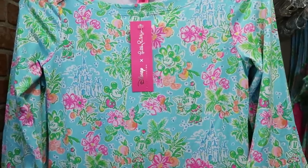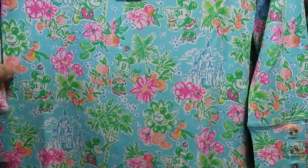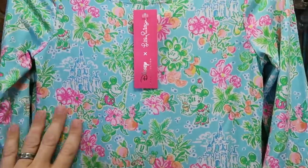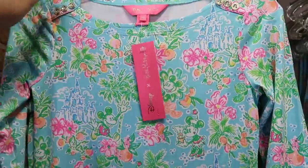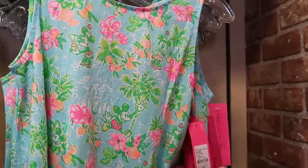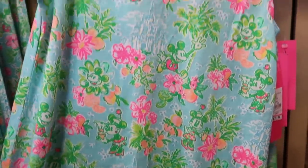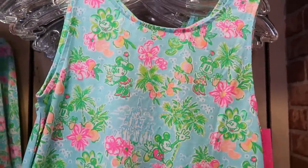Also, if you're a fan of Disney and Lilly Pulitzer, they've been getting lots of really cool items. Like, check out this dress that they have. Like, you have Mickey in there, Minnie, Cinderella Castle, palm trees. This has everything going for it. Originally $158, now only $90 for that one. Then over here is yet another dress offering they have. Like, all this merchandise has that same design with Mickey and Minnie in the castle, but these are really nice. I love these. $75 from $128.